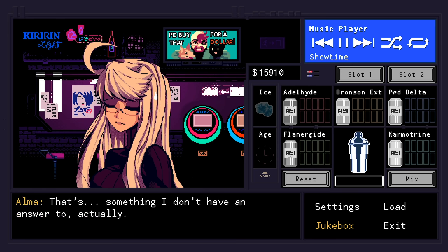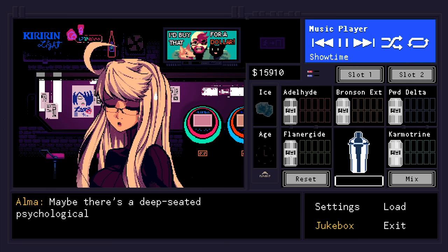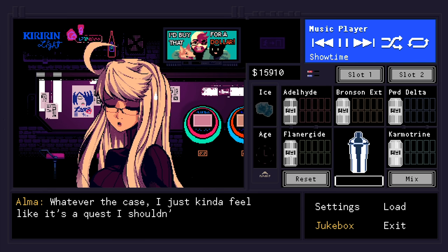That's something I don't have an answer to, actually. Well, I do think it has to do with upbringing and environment and all that, but that's a puzzle that you'll probably have to figure out yourself. Maybe I'm just a romantic that loves having someone to cuddle with. Maybe I just get lonely. Maybe there's a deep-seated psychological reason behind it all. Maybe I'm just horny. Whatever the case, I just kind of feel like it's a quest I shouldn't give up yet.